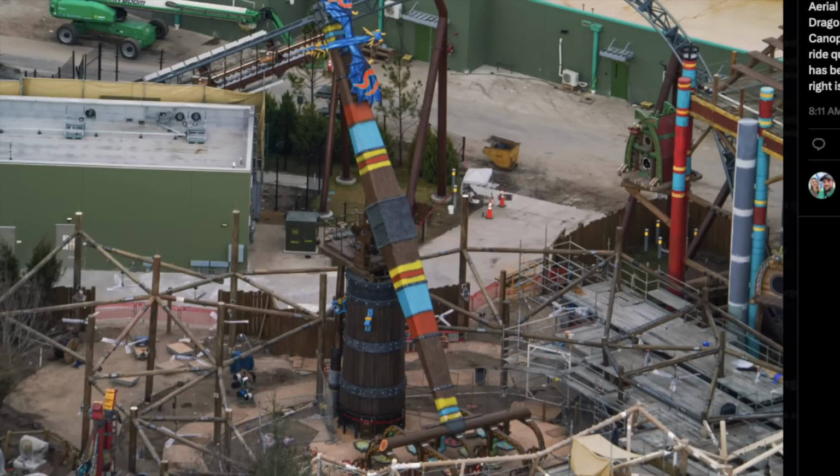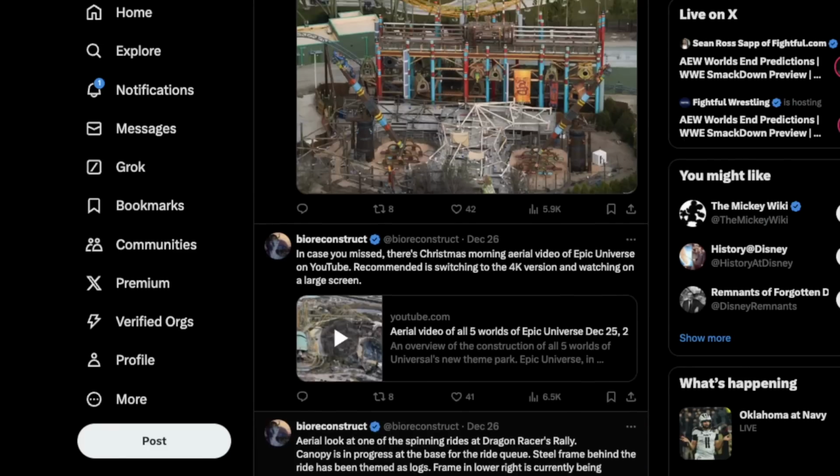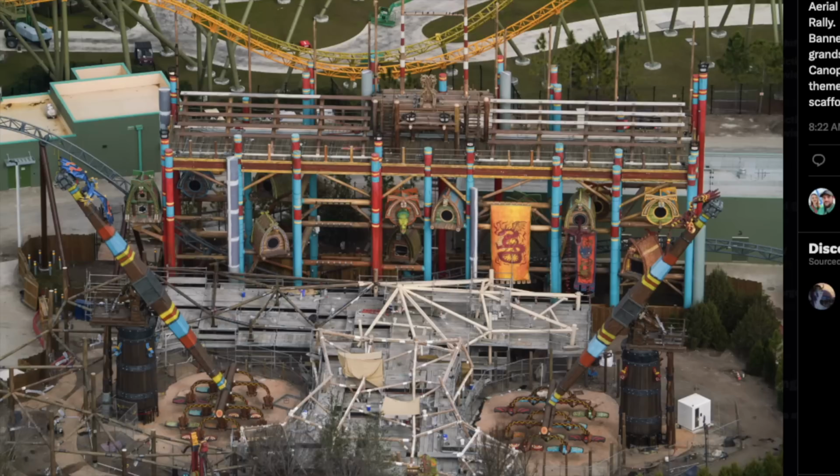Dragon Racer Rally, probably the only attraction that I'm scared of at this park, just because I've seen horror videos of people going nuts, spinning like crazy on very similar attractions across the world. Yeah, so I don't know, but that is pretty sweet. I can't wait for that to be done and see it in action, which we've seen video of it moving before, but here's a different look here. And showing the grandstand area here, canopy frame, and everything, with the throne sitting in the middle there, which looks good.